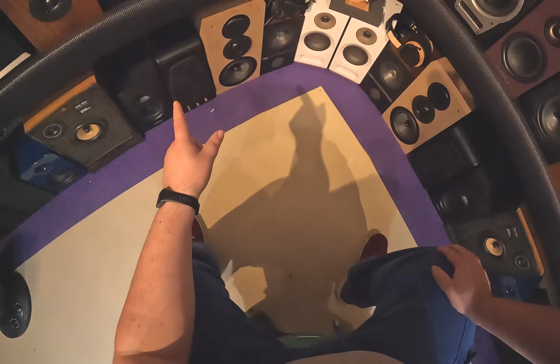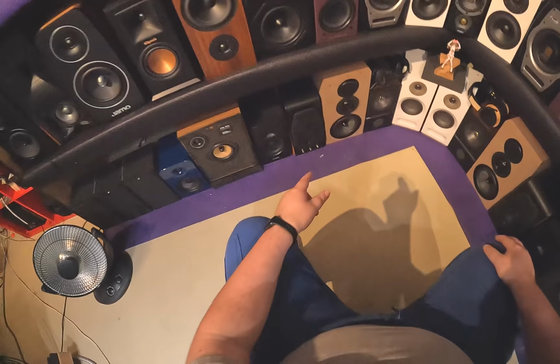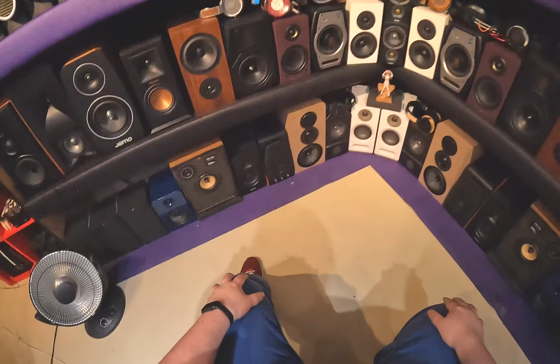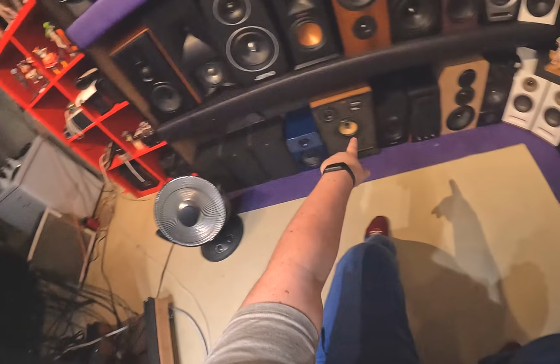My first set of Swans, Zeos' first Swan. Swan contacted me back in like 2016, sent me this set of M200s, Mark 1s. I don't even know if we have a mark. I'm gonna dust everything off my hand while we're doing this. And immediately knew Swan was my favorite speaker company. That's it. They still remain that to this day. That free set of speakers cost me to spend $1,200 on those, which we'll get to.